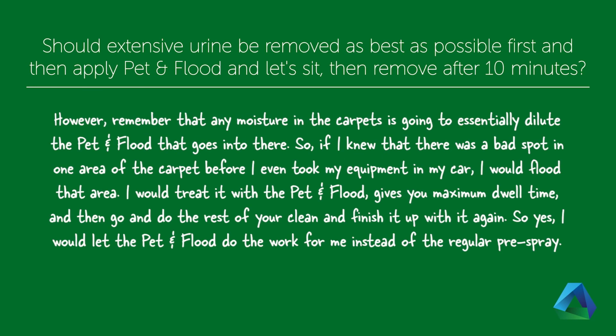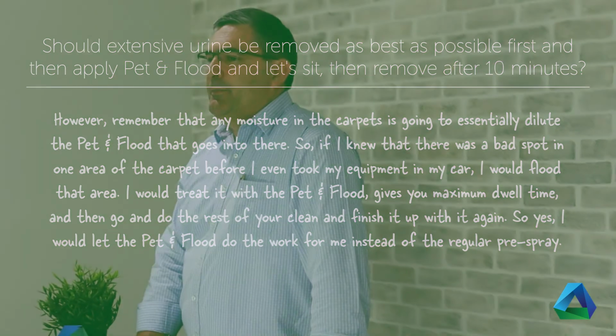However, remember that any moisture in the carpet is going to essentially dilute the pet and flood that goes into there. So if I knew that there was a bad spot in one area of the carpet, before I even took my equipment out of my car, I would flood that area, I would treat it with the pet and flood. Gives you maximum dwell time, and then go and do the rest of your clean and finish it up with it again. So yeah, I would let the pet and flood do the work for me instead of the regular pre-spray.